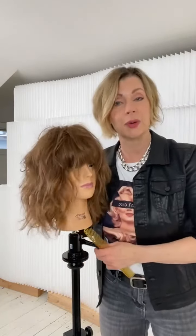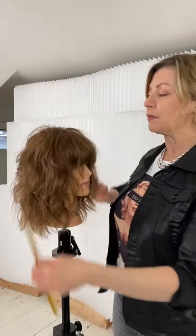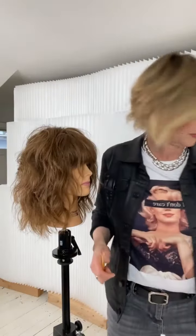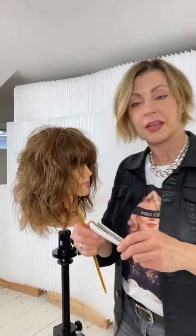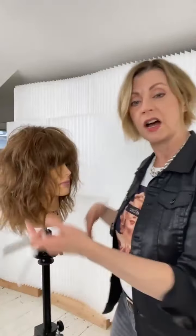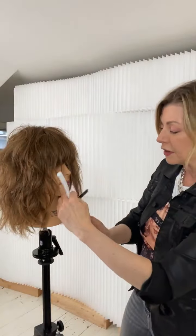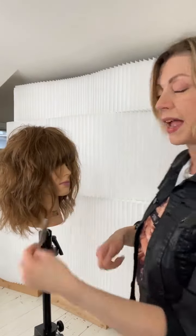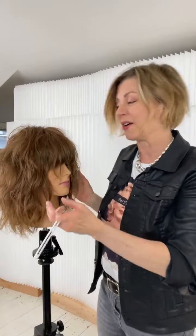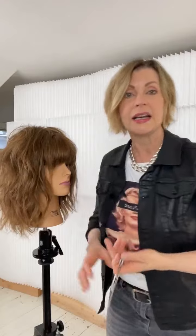Then instead of doing what I've been doing, because if we always do what we've always done, instead of pulling everything forward to cut, I left it straight down in natural fall. So I just took my razor and I worked around the face in a very organic way. I did not over direct the hair forward. I just held it down and then cut off just the little bits of hair that were hanging forward.